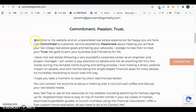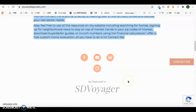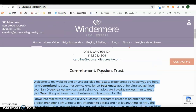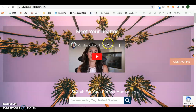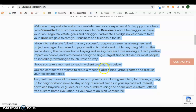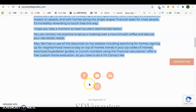Second thing is I would add more content to this page. Right now, this is basically all the content you have. So this is all Google has to go off of when they're searching up your website. They look at that first page as kind of the key ranking factor. So if you want to rank for Realtor San Diego, I would be creating more content for Google to figure that out. So this would basically be for your customers to read.